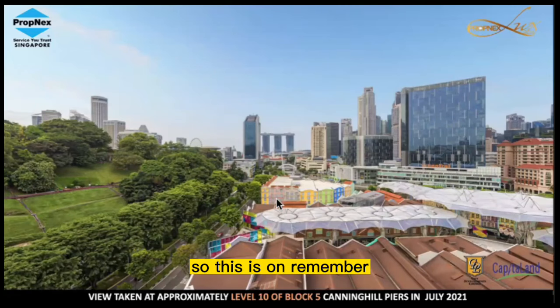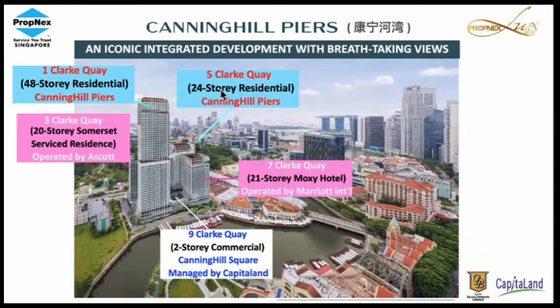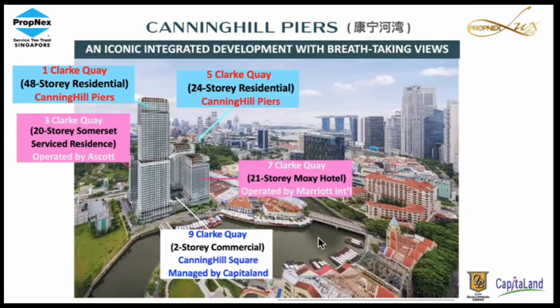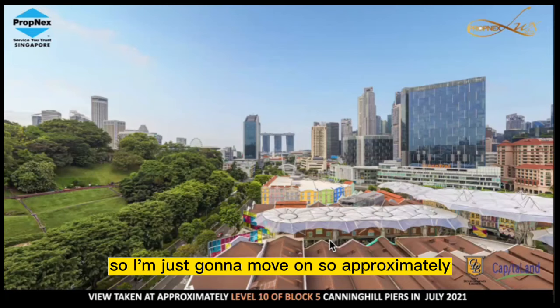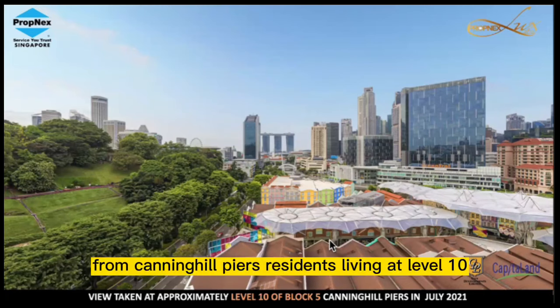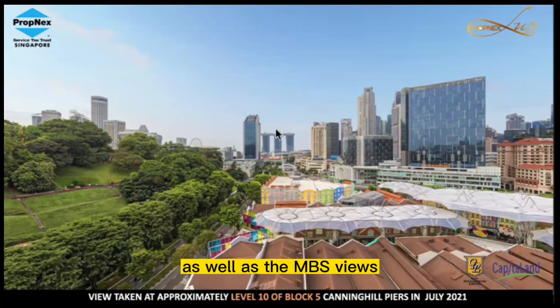So I'm just going to repeat: I'm going to show you the eastern view, then the northern view, then the western view. So there's 1, 2, 3, and the southern view will be 4. Approximately at level 10 of Canninghill Piers, a resident facing the eastern view can already get the Singapore Flyer as well as the MBS views.